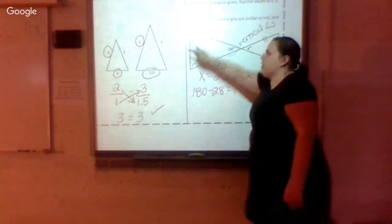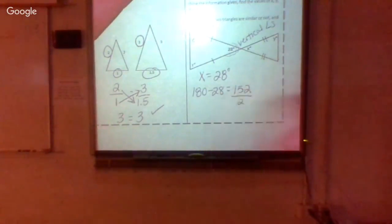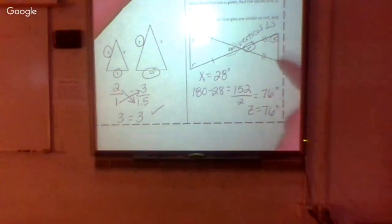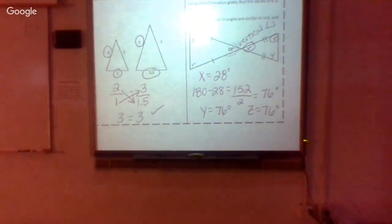Well, if these two angles are the same, how do we find the measure of it? Divided by 2. So each one of those angles, Z is 76. Okay, same situation over here. X is 28. These two sides are the same. So Y and Y. So Y is also equal to 76 degrees.